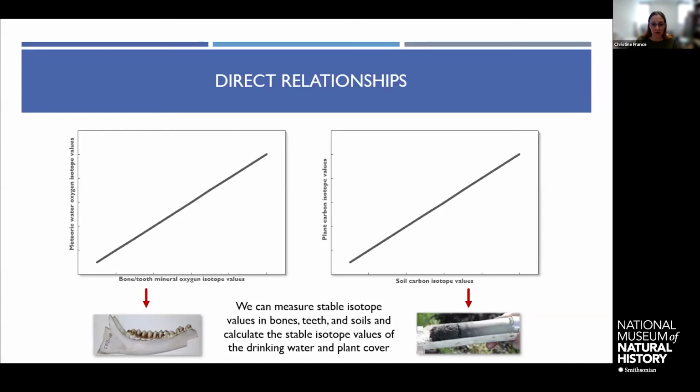Likewise, over on the right panel, here I've got on the y-axis the plant carbon isotope value, and then on the x-axis is your soil or your sediment carbon isotope value. And that is also a direct relationship. So you can, in fact, measure the carbon isotope value in the organic material of your soil, and then you can back calculate what the plant carbon isotope value was and figure out if you're dealing with C3 or C4 plants.